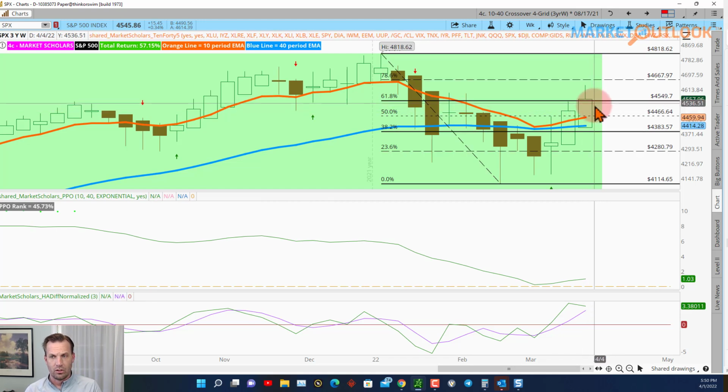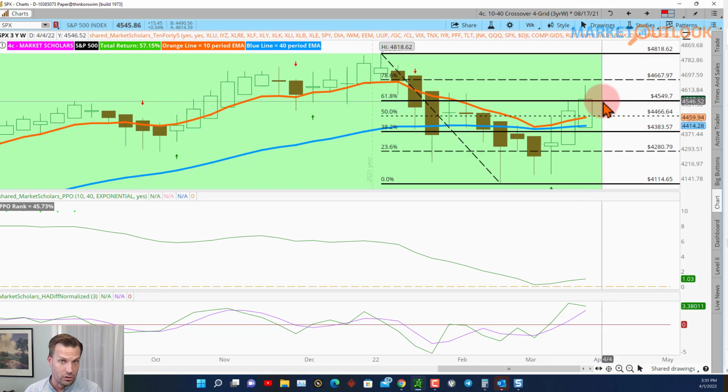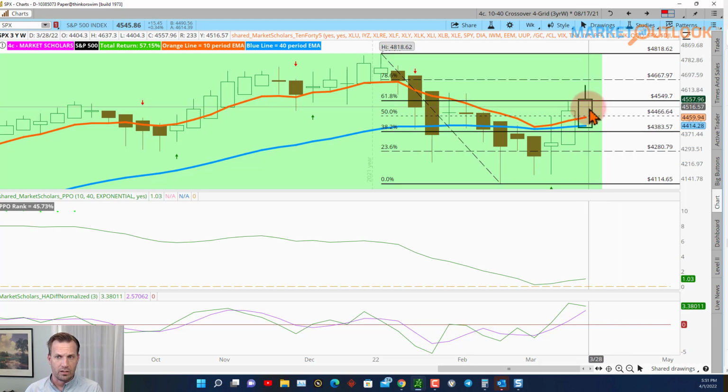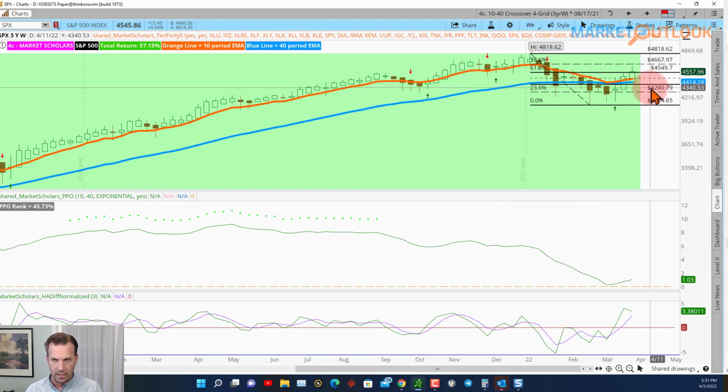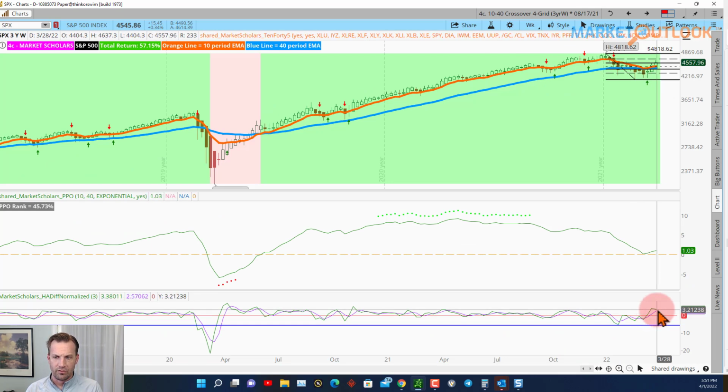So now the likelihood of closing above next week's high on a Heikin-Ashi close, not the actual close. The Heikin-Ashi close is an average of the open, high, low, and close of the regular candle. We'll see if that ends up being the case. PPO is really high between the 10 and the 40-day moving averages. The Heikin-Ashi differential, the candle itself, which means we'll start getting smaller and smaller candles.